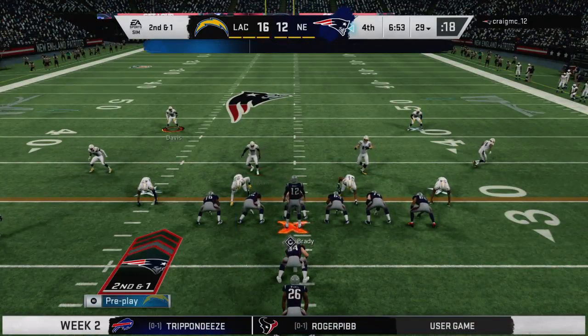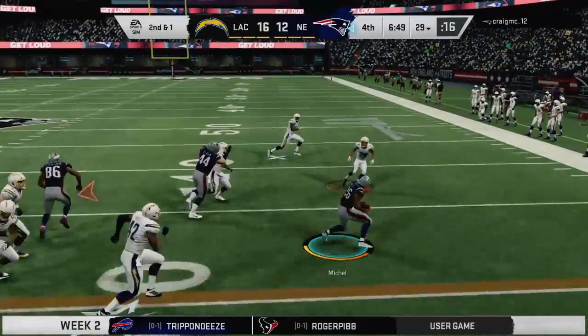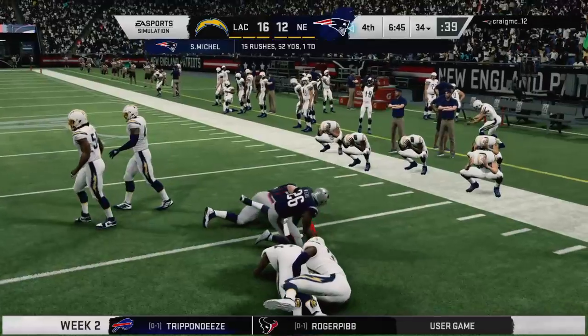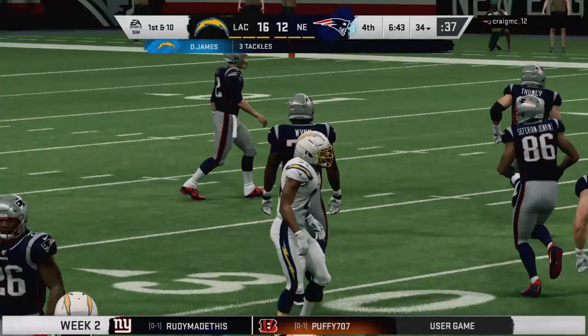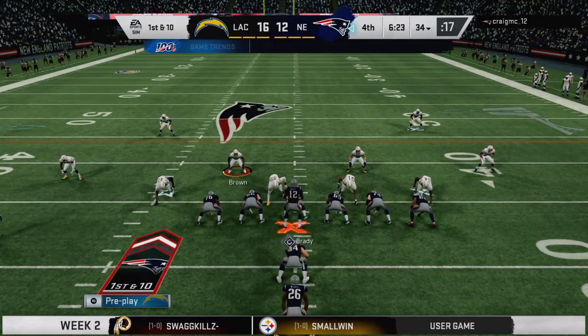Up at the 29 now, they'll head to the line. 2nd and a yard. Again, it's Michelle. And he'll get it up near the 35, right at the 34 here. A gain of 5, good enough for the first down. So signs of life in what's been a dormant offense in this second half.